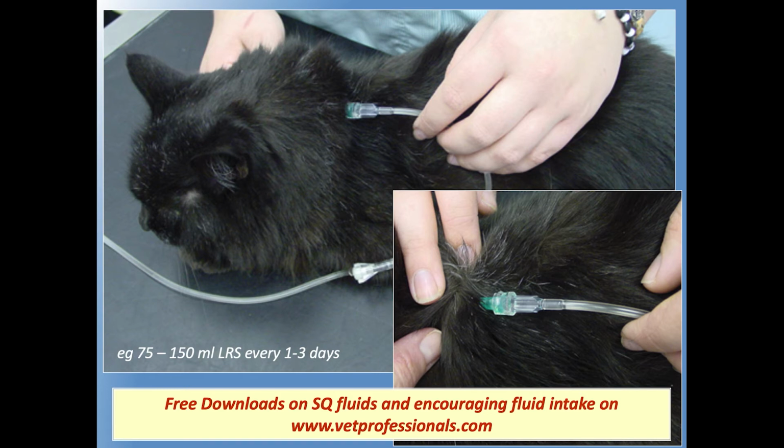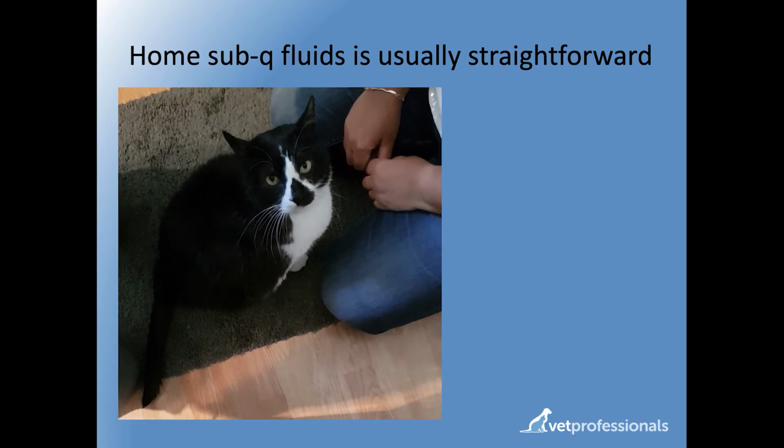Not every cat with kidney disease needs or will benefit from subcut fluids, but those cats that are repeatedly vulnerable to dehydration are typically really good candidates for this, and it can make a massive difference to ongoing quality of life. And this is something that can be very easily done by a carer at home.